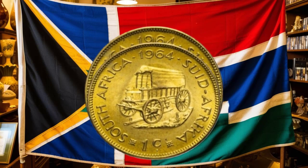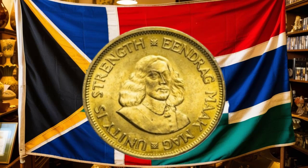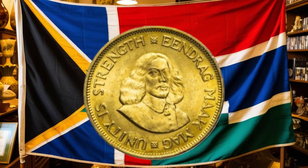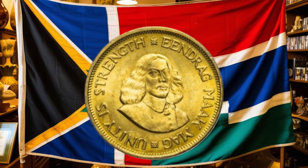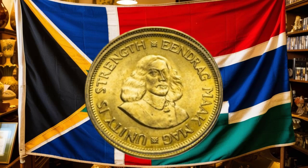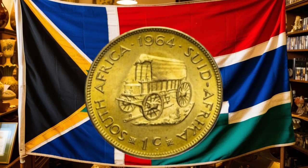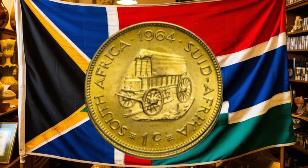Now, let's take a quiet step back to the early 1970s. The world was changing fast. The radio was still king in many homes. Television had that warm glow of family evenings, and the coins in your pocket actually meant something. They carried stories, weight, and a kind of craftsmanship that today's money rarely captures. And in 1971, deep in the heart of South Africa, a small, unassuming coin rolled off the minting presses.